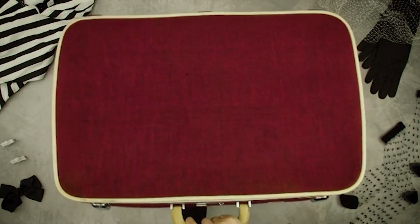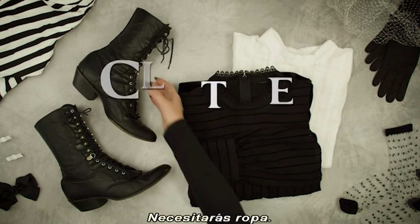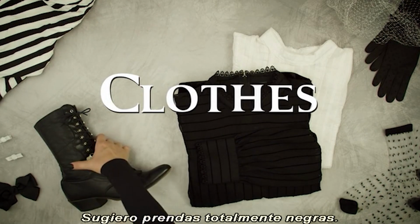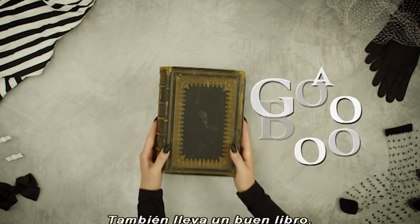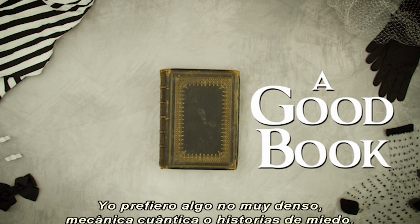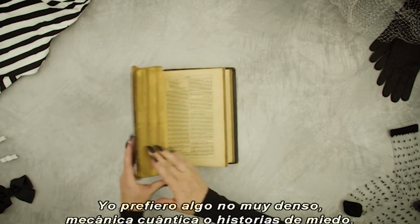What should you pack? You'll need clothes. I suggest an all-black wardrobe. You'll never have to worry about what to wear if everything matches. Next, take a good book. I prefer something light, like quantum mechanics or scary stories.